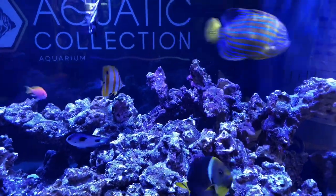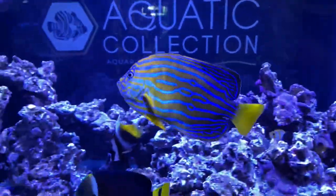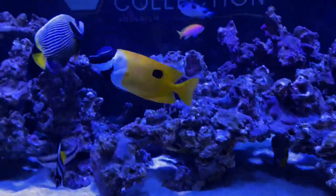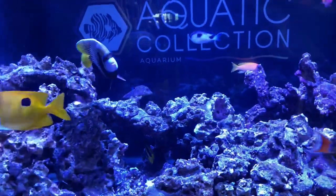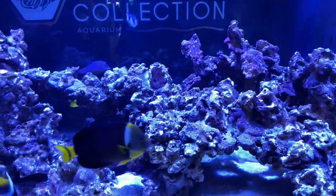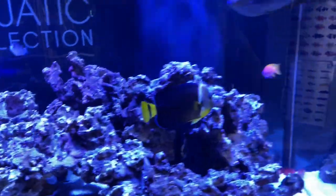So first and foremost, I noticed that they have this beautiful display tank right here with multiple angels. I've never seen the big one that just passed by, and that's what I'm referring to right here. So you can have multiple angels in one single tank? I was under the impression that you only could have one.